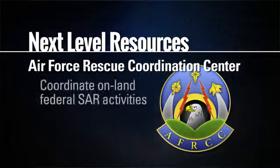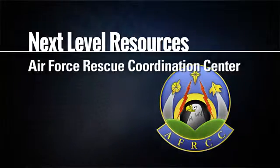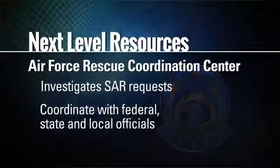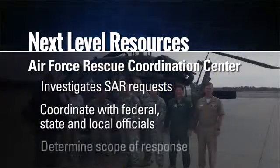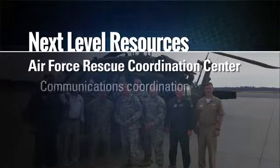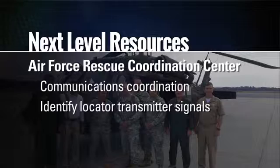The Air Force Rescue Coordination Center is a valuable resource that provides more than aircraft support. They coordinate all on-land federal SAR activities in the United States. The center investigates search and rescue requests, coordinates with federal, state, and local officials, and determines the scope of response necessary. They are able to provide communications coordination, identification of emergency locator transmitter signals, and other assistance.